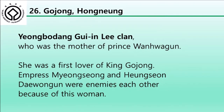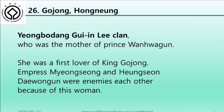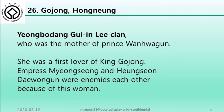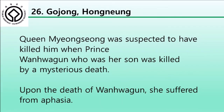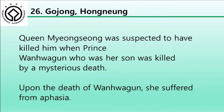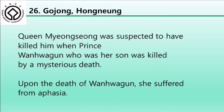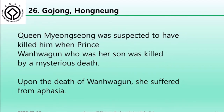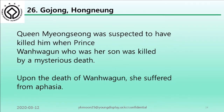She was the first love of King Gojong. Empress Myeongseong and Heungseon Daewongun were enemies of each other because of this woman. Empress Myeongseong was suspected of having killed him when Prince Wanhwa-gun, her son, died a mysterious death. After the death of Wanhwa-gun, she suffered from aphasia.